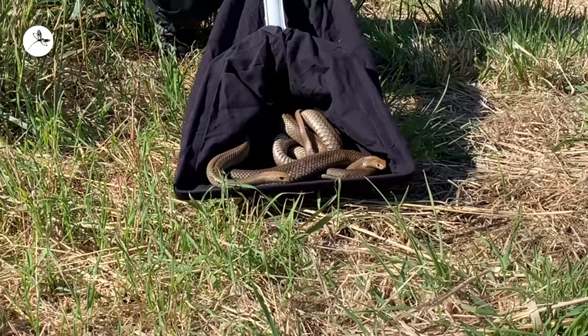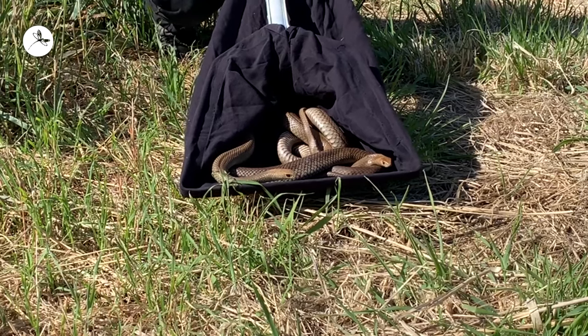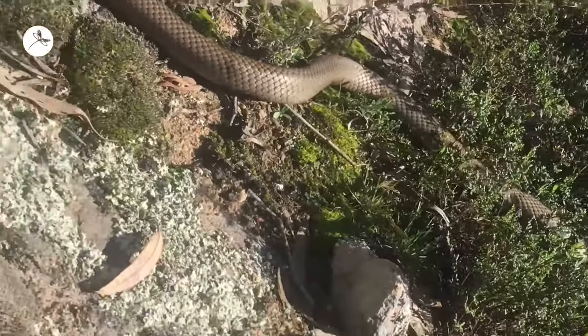It just revolutionizes what I've been doing, to be honest. It's been fantastic for me to see this. I mean, you know, I've spent the last year pretty much on foot doing this on the ground, on the surface of the ground, looking for these snakes.